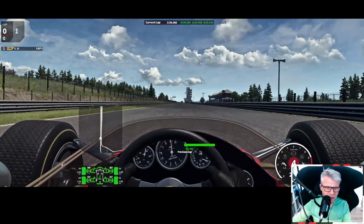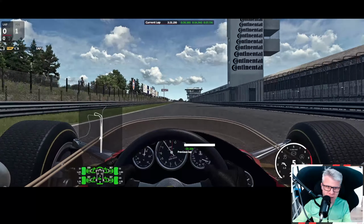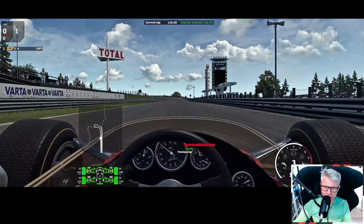This is a weird section. Another long straight, parallel to the actual start-finish straight. Very interesting. Now into this banked corner. Oh, hairpin. And that's weird, but very interesting. Nobody would build a track like that today. So cool.